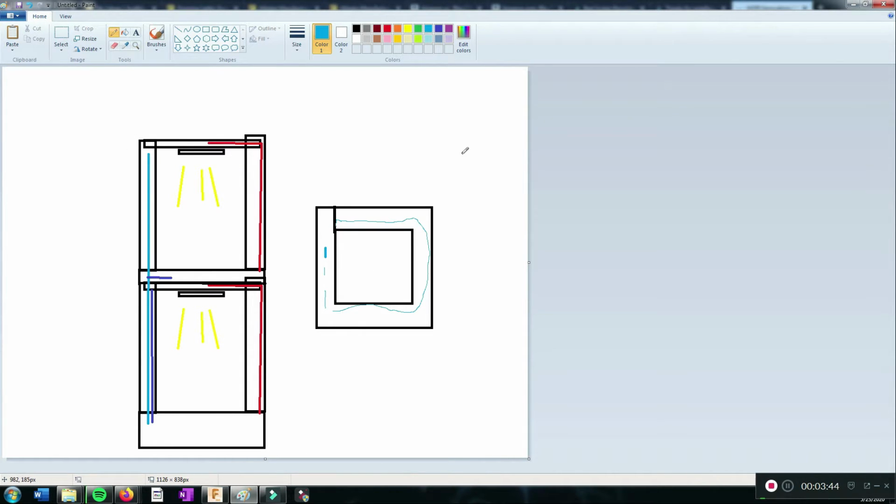There'll be a lot of MS Paint. I'm a simple man. I like to do things simply. So MS Paint is nice, really easy to use. And this design that I'm kind of concepting right now, I want to design a small system, and the small system is going to stack on top of itself.